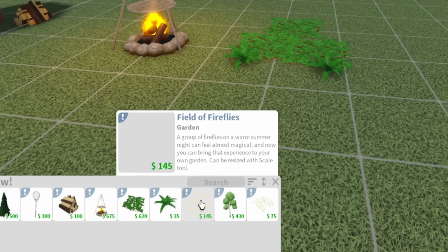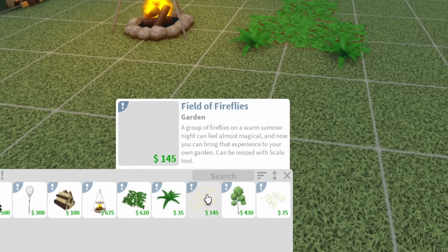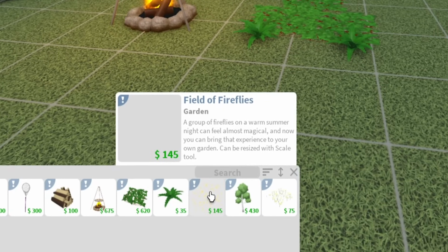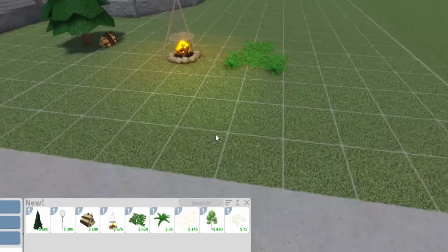And then we also have a field of fireflies. A group of fireflies on a warm summer night can feel almost magical, and now you can bring that experience to your own garden. Oh, I see. So it comes in a little box, but when you place it, obviously it looks like that.